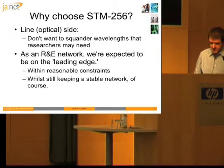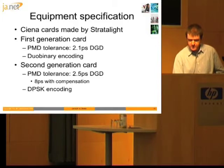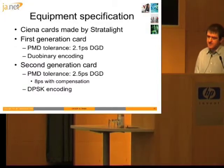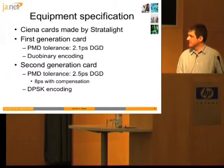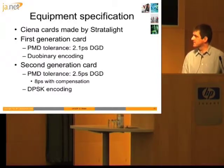So, what were the options? What kit did we have to drive these? Well, given we had the Sienna equipment already, the first look was at the Sienna cards. They're made by a company called Stratalight. There was a first generation card available when we started looking at this, sort of 2007.